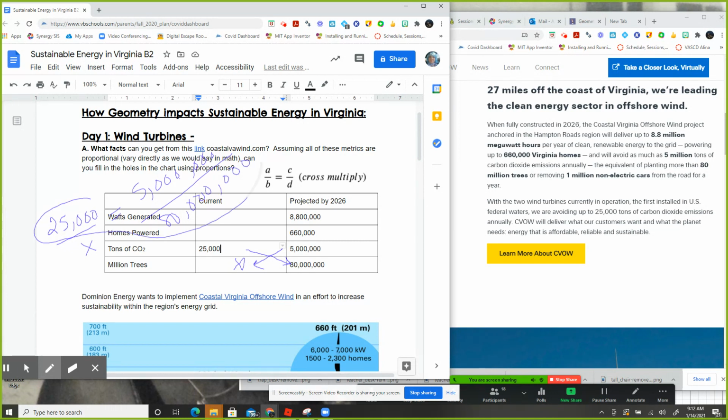So cross multiply across that diagonal, and then divide. I know that purple is hard to read, but if you cross multiply in your calculator, 25,000 with 3 zeros times 80 million with 7 zeros. That is a lot of zeros, right? And then divided by 5 million with 6 zeros.